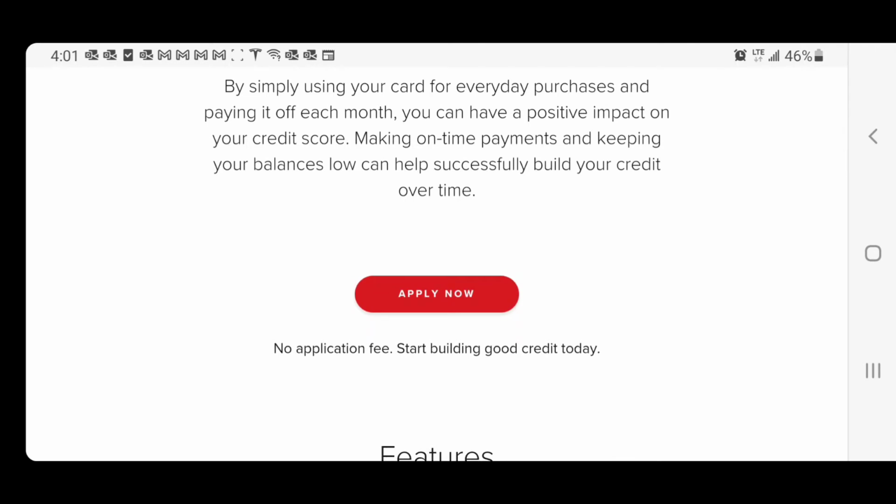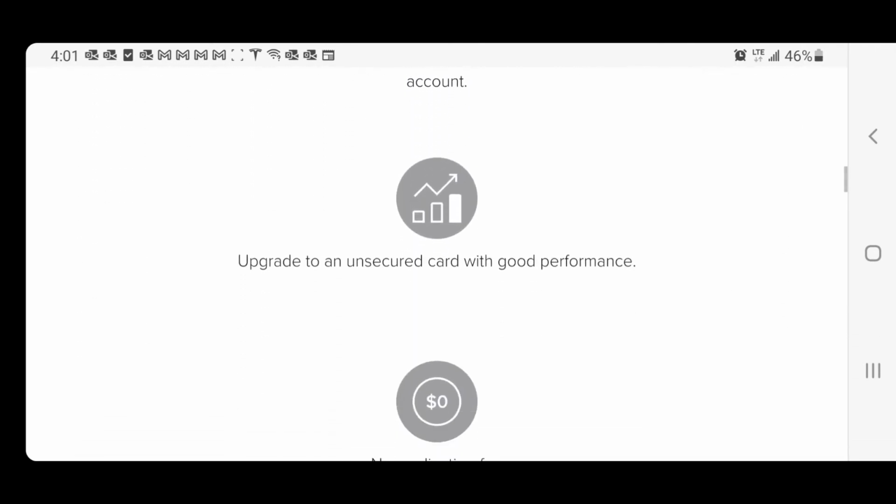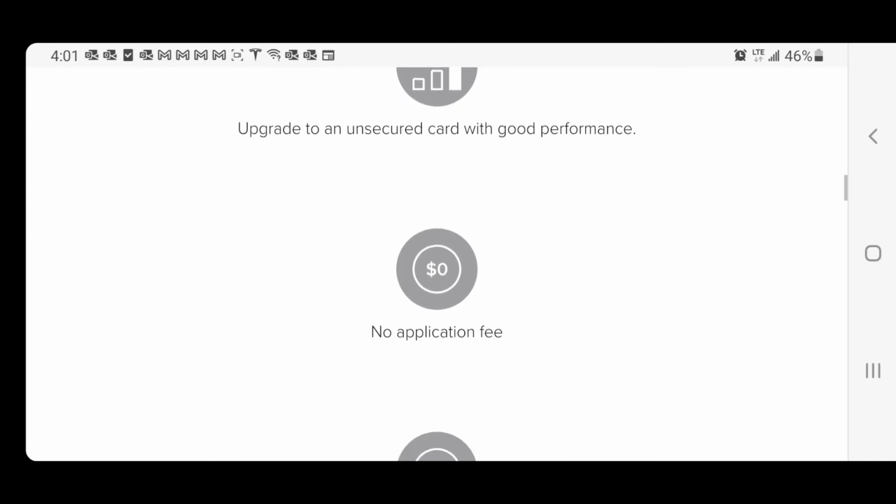Look at that. Again, apply now. So easy, people. Look at this. Increase your increments to $50. Upgrade to this unsecured card with good performance.